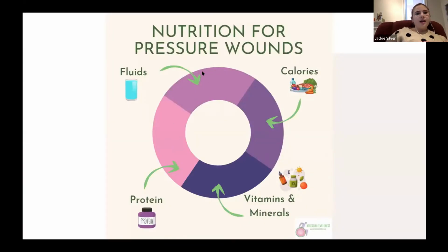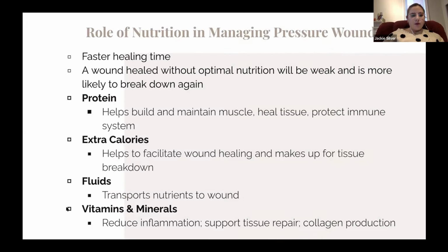Okay, now to break down the nutrition for pressure wounds, I like to break it down into 4 categories. There's fluids, there's calories, making sure you're eating enough, protein, that's super important, and vitamins and minerals. I'm going to go into these in more detail in further slides, but for now, you might be wondering what the role of nutrition is in managing or preventing pressure sores.